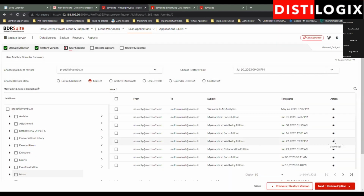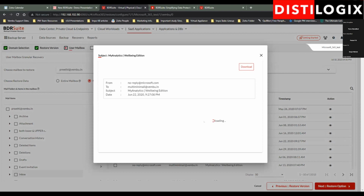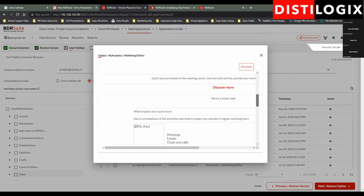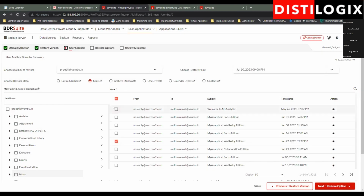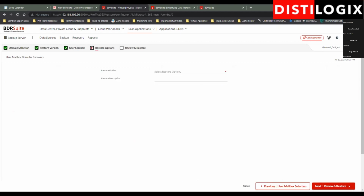So if I want to view the mails, yeah, it is loading up. It will show you what it has. Okay, yeah, so here's the mail detail. All this I can view before I restore. So I can select the mails accordingly, any particular mails, and go to the restore option. And I have multiple restore options for my mail level restore. One thing that I can do is download it as a PST, or as an EML, or as an MBox, which is more like an offline restore.